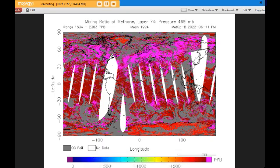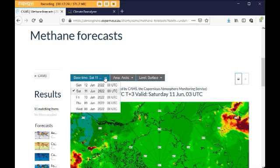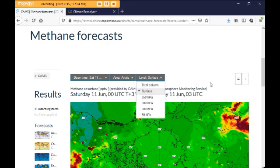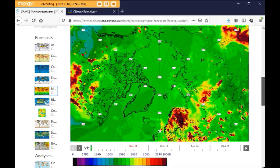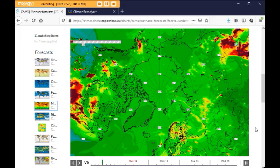Now we'll look at the CAMS data. I have Saturday the 11th ready, Arctic view, and surface level ready. Here's our color ledger. So the data is for Saturday, and the forecast period is Sunday through Wednesday.